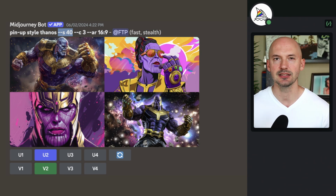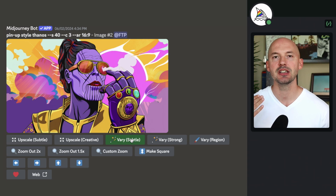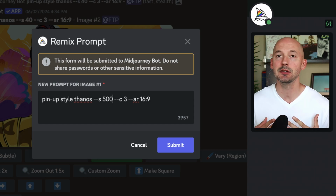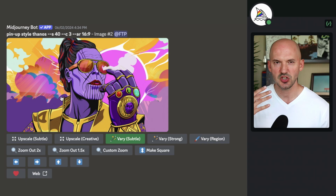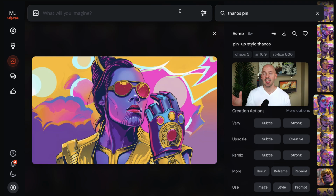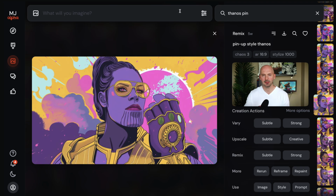So I upscaled it, and then the trick and my suggestion is to use remix on very subtle. And then this is where we can raise that Stylize value back to something more beautiful. Maybe 500, maybe even 1000. So here's our original image, and when we remix it with a higher Stylize value, we could end up with something like these. And comparing it to the original, I think I like these remixes a lot better. Some of these don't always work, but I guess that's just part of the Midjourney slot machine experience.